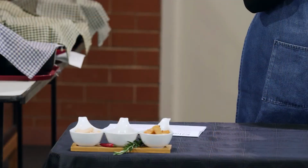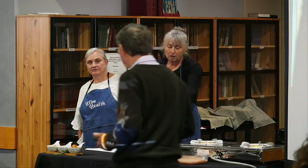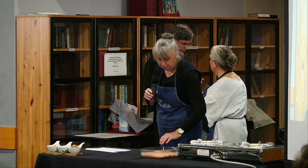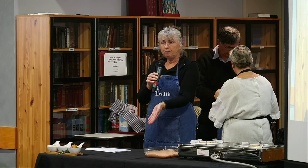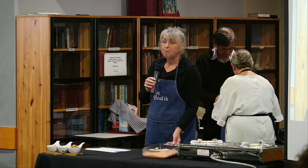Yes? You can store it, no problem, in an airtight container. Once it's cooked like this, it's already starting to come away from the sides. You can transfer it, you can chop it. Once it's cooled down, it's easier to cut into squares or whatever shape you want your tofu to be, and then you can store it for a couple of days in the fridge, no problem. And then use it at a later date, whatever you like.